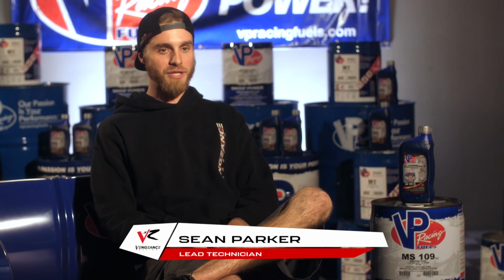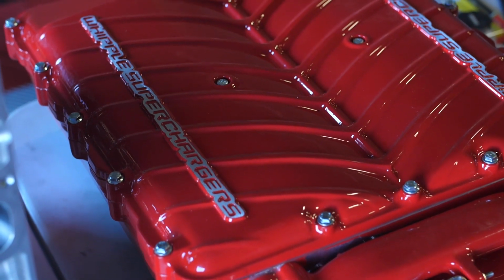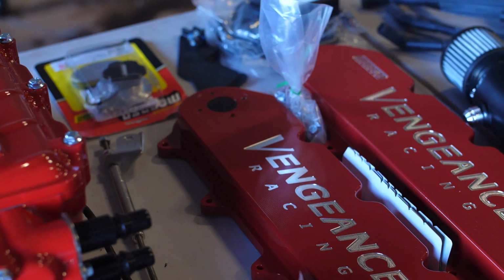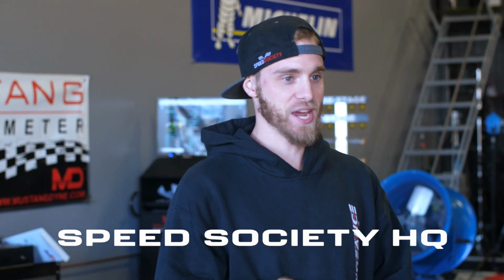Now that we have the engine back in and all the stock accessories are bolted back on, we can really start to do the fun stuff and throw a little style in it as well. We have the Whipple 2.9, which is finished in that beautiful gloss red. And to go along with that, we have our custom Vengeance Racing engraved billet valve covers, which are paint matched to the Whipple. So what we're waiting on is a lash cap for the fuel pump lifter, and that is stopping us from doing the valley cover, the injectors, and pretty much anything that's on top of the engine.